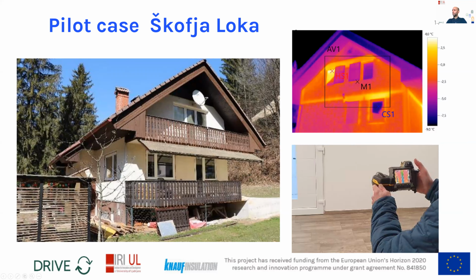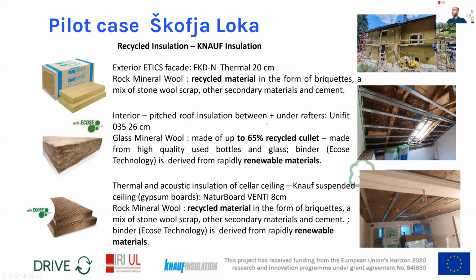This is the building before the renovation. Thermal imaging was done before and after. Here we see a lot of thermal bridges, and the building was in quite poor condition.